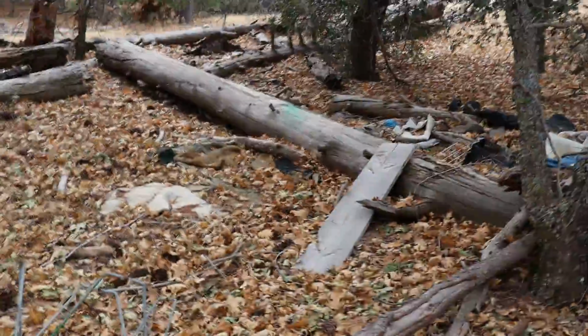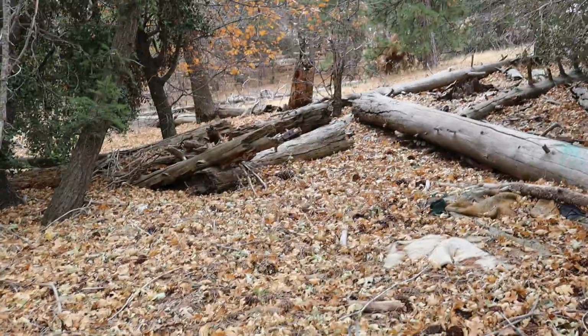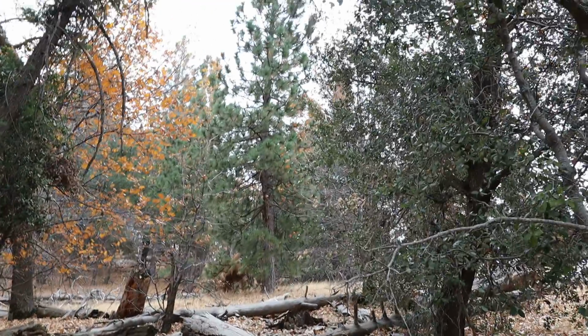This is actually a really steep area. It's probably really hard to tell from a camera. It's often hard to tell the angles. But it's hard to believe people were hanging out on, trying to live on this steep of a mountainside.